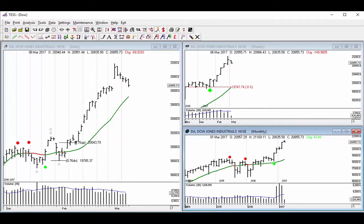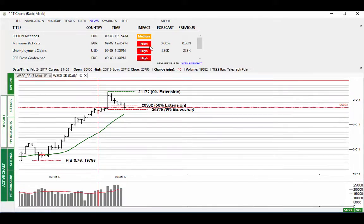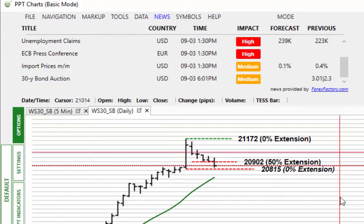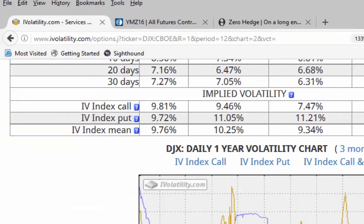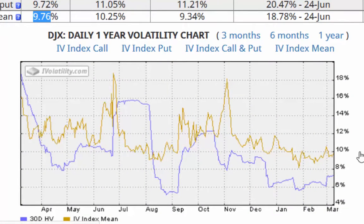On the news front today, what have we got? Let's have a quick look. I don't think there's much out today. ECB press conference at 1:30, bond auction, but nothing at 3 p.m. So again, it's a very similar picture to yesterday. I would expect the market to be sideways, as again we're waiting for the Fed. On the implied volatility, 976, up slightly. You can see this in the chart here. So not a lot to report really.